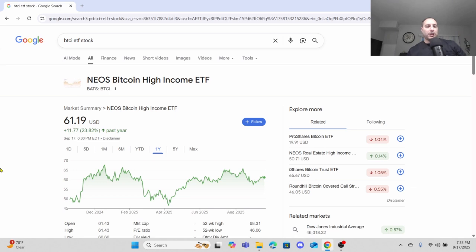First one I want to cover is the NEOS Bitcoin High Income ETF. It's sitting at 61.19. This one has done very well distribution wise, and it has really helped turbocharge my dividend portfolio. And actually in the past year, it's up 23.82%. So a lot of you that own MSTY, I guess I'm right, looks like the trends are starting to go in the BTCI route.